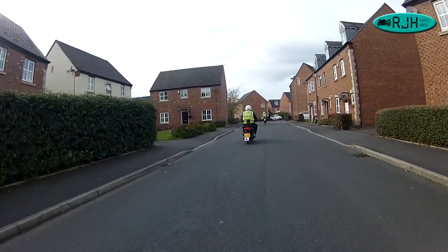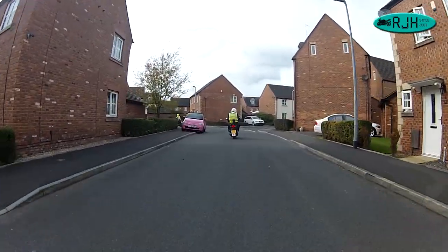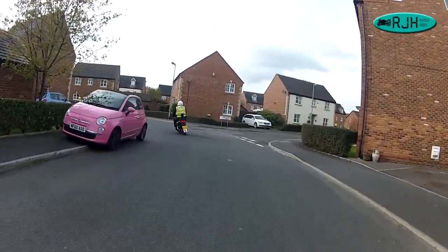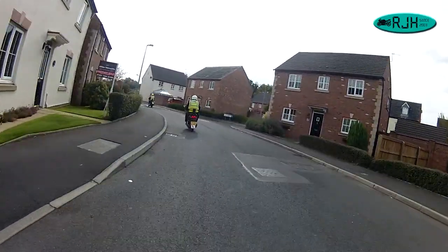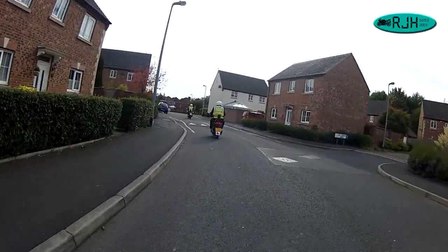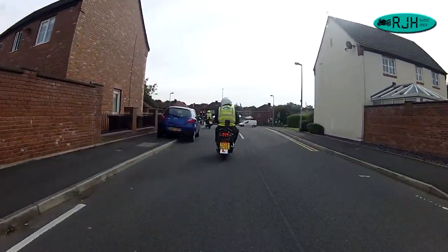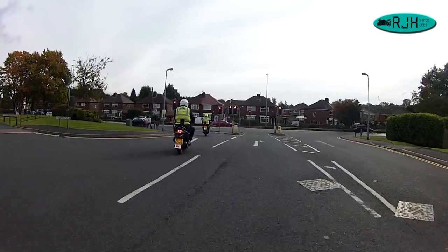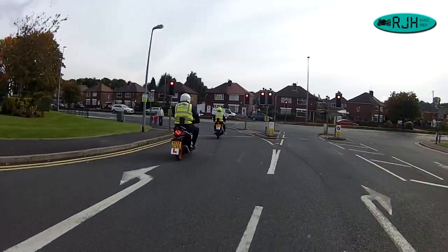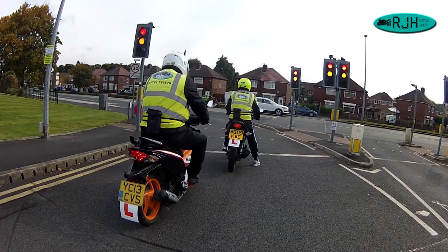Nice pink car on the corner. Traffic lights, Marco, we're going to turn left. Traffic lights turning left. On setting off, check your mirrors over your shoulder.